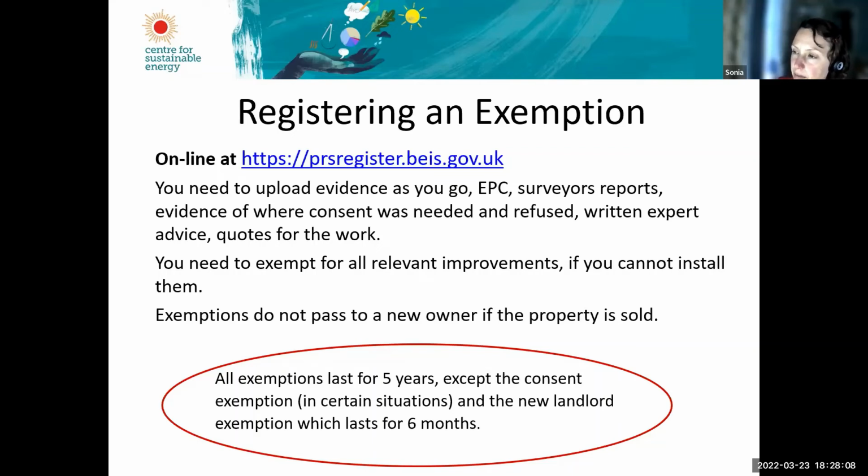If you've got different relevant energy efficiency measures on your EPC, you need to install the ones that you can and then register for the rest. So you can't just register for one of them and think that that covers all of the relevant energy efficiency improvements. It only covers the one that you're registering for. So you either need to improve them or register for them as well. And exemptions do not pass to a new owner if the property is sold. That owner would need to either install the measures or apply for a new exemption.